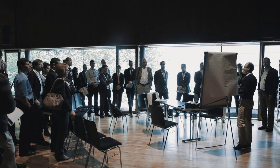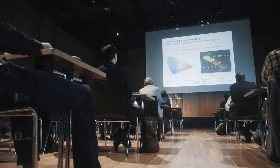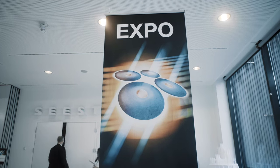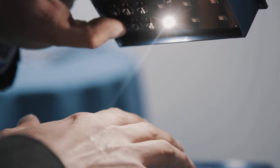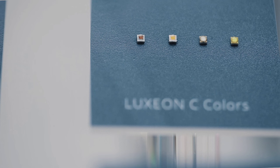In this seminar and in the show, we can see a lot of cutting-edge technology. This cutting-edge technology is not often in Asia, so we want to see the latest development of the lighting. Over 100 exhibitors showed their latest technologies, products, services, and solutions. 7 of the world's top LED manufacturers, including Lumileds and Ichia, were present.